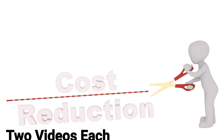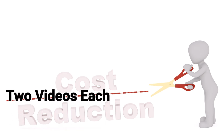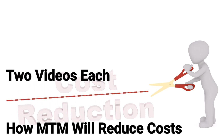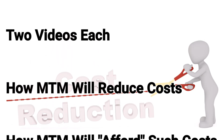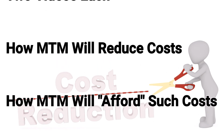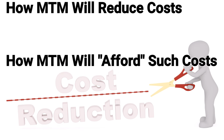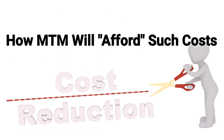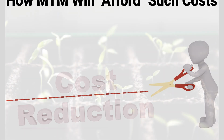In any event, there will likely be 2 videos presented later about how the mission to Mars ideas can dramatically reduce the cost of colonization from costs developed by NASA. In addition, there will likely be 2 videos to discuss how and why the mission to Mars will be able to afford these costs, regardless of what they might be.